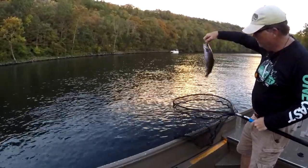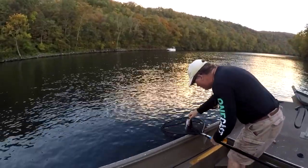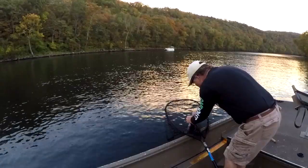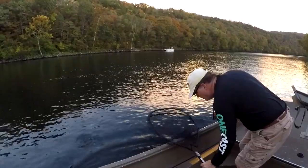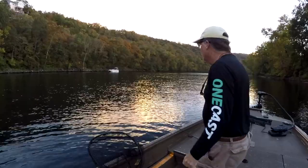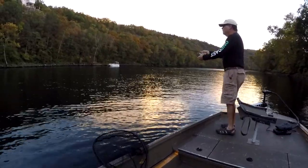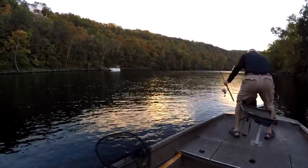He's wanting to get back in. There he is. Got him right in the upper jaw. Jig's in good shape. Move the camera back. All right. That was fun. Yeah, the water is slowing down. I think it's slowed down even while I've been up here getting ready.